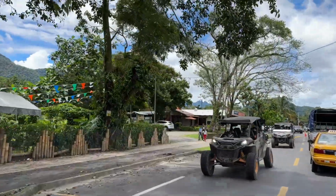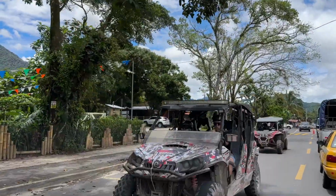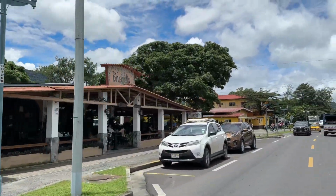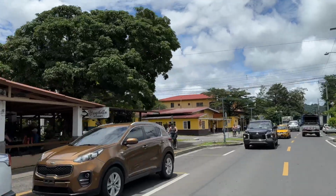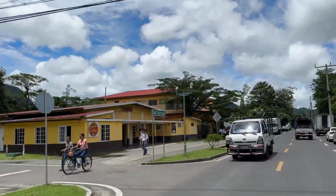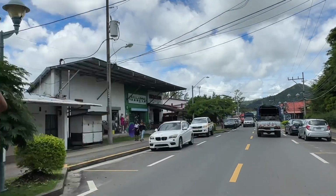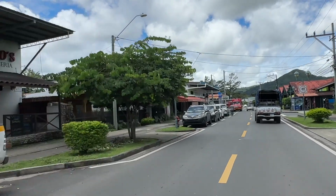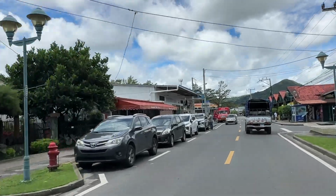And this is the main road, Ruta 71, going through town. All the restaurants, the church is on the right-hand side, and then we have the Cano Bakery on the left. They have really good baked goods. They have strudel, which is really delicious.